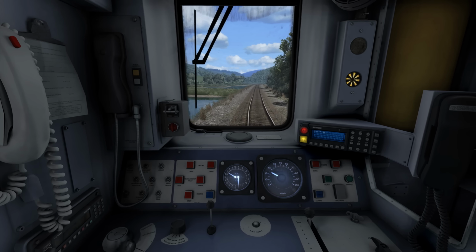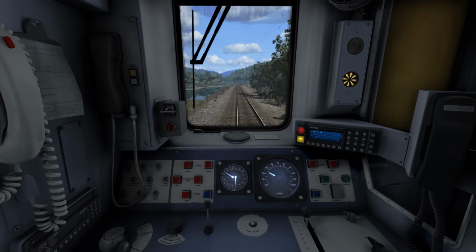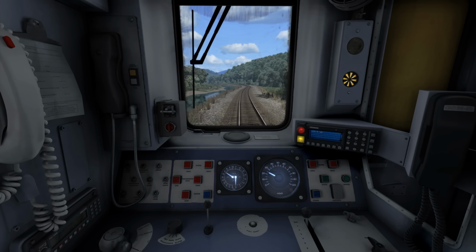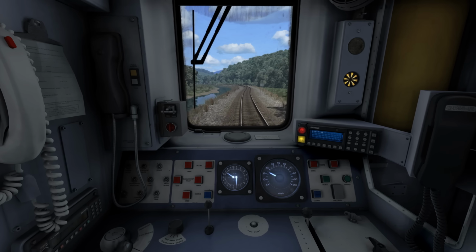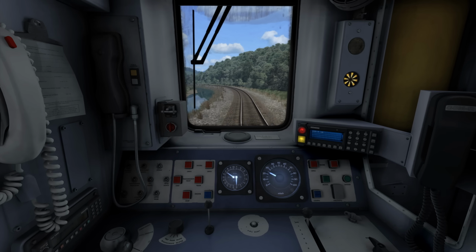Now we're doing 25, I've just shut off the power to allow the train to coast, and I'll just give us a bit of power as and when required just to bring our speed up. The grade is fairly level between here and Causland Station, but after Causland, of course, where we were going downhill before, we're now going to be going uphill. So we're going to need quite a lot of power, especially on that last section, that very steep ascent up towards Liskeard.